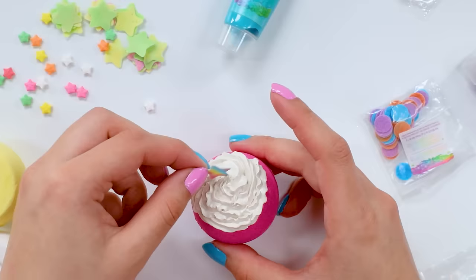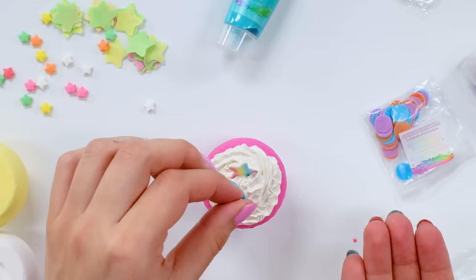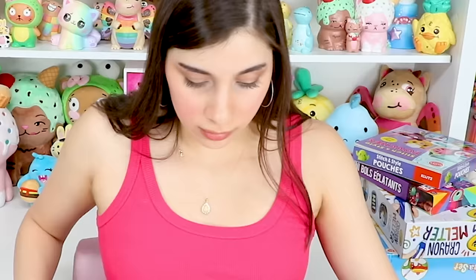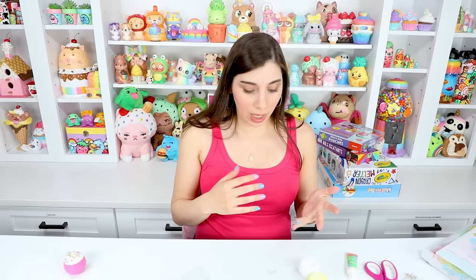What do I want to put on here? This tacky little star. How about some little sprinkles? Don't you dare think about playing the sprinkle song right now. This is not worthy. That is all. That's number one. I mean, I guess I might as well do all of them.